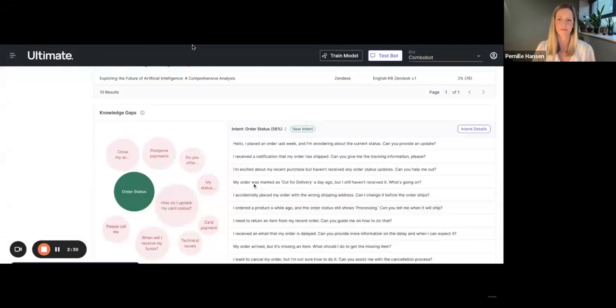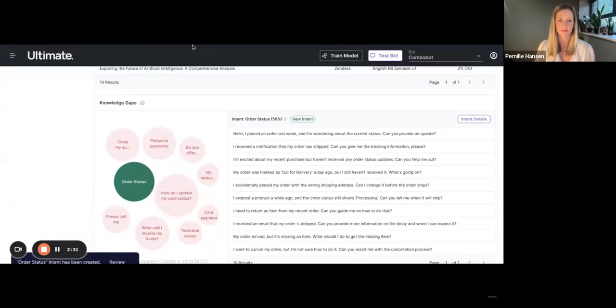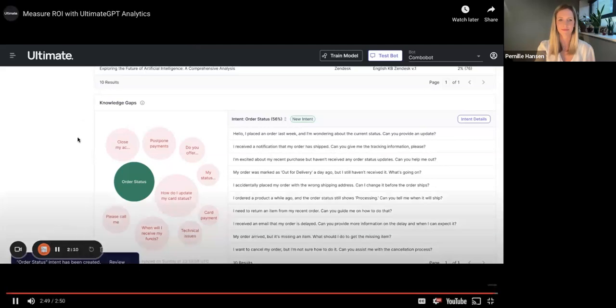So cool, we generated an intent. You can also even build out knowledge-based content based on these knowledge gaps and really improve your automation rates over time. Now, keep in mind that this chart updates on a weekly basis on Sundays, and it also requires a threshold of 150 messages to populate. So get in touch if you have any questions, and thanks very much for watching.